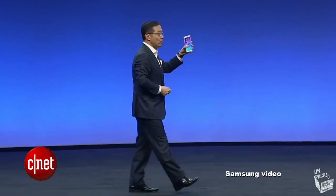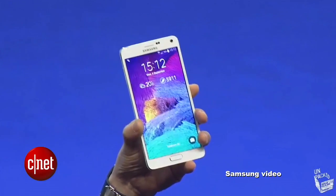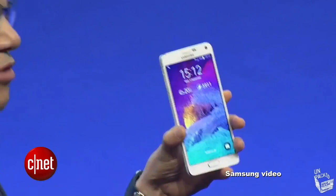The Galaxy Note 4 will continue to set industry standard for how smartphones should help our lives become more enriched, more enjoyable, and more efficient. But we did not stop there.